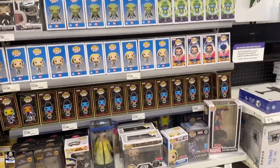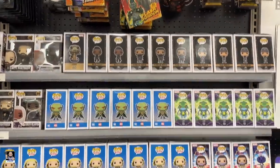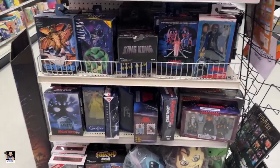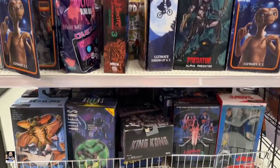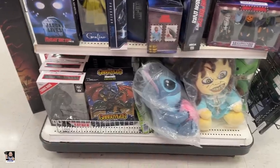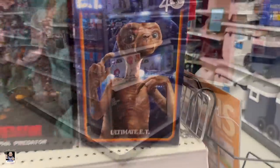A little bit of Pops. Got some House of the Dragon. Then over here, what do we got? More NECA stuff. Creepshow. No mummy accessory pack. So, I think I'm done in this spot.